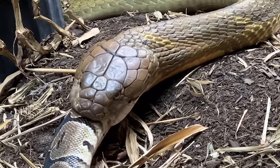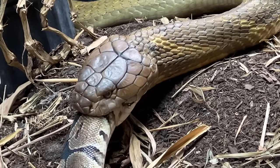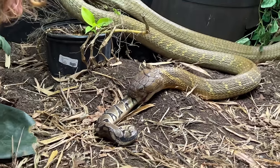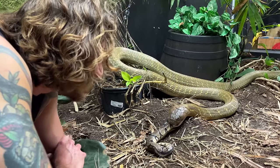Look, he's going to work now. You can actually hear the fangs pulling at the skin and going against the scales. He's making quick work of it. Look at this guy. He is a beast of a king cobra. Takes down a snake like it's nothing.